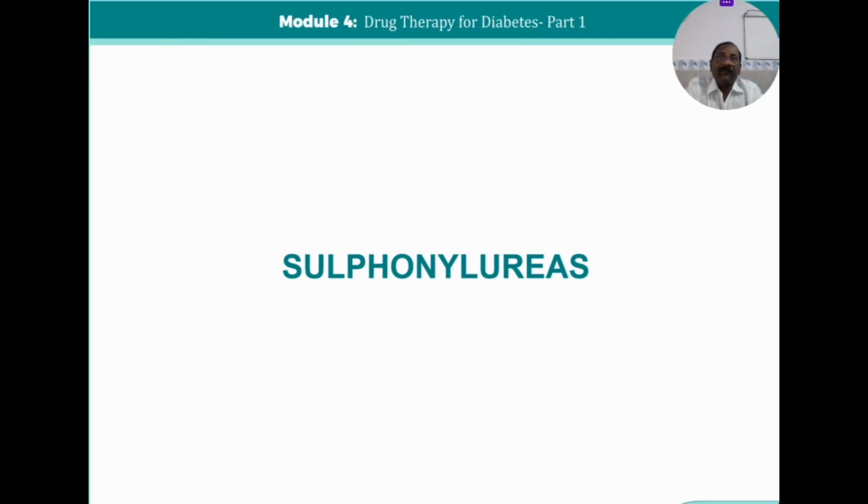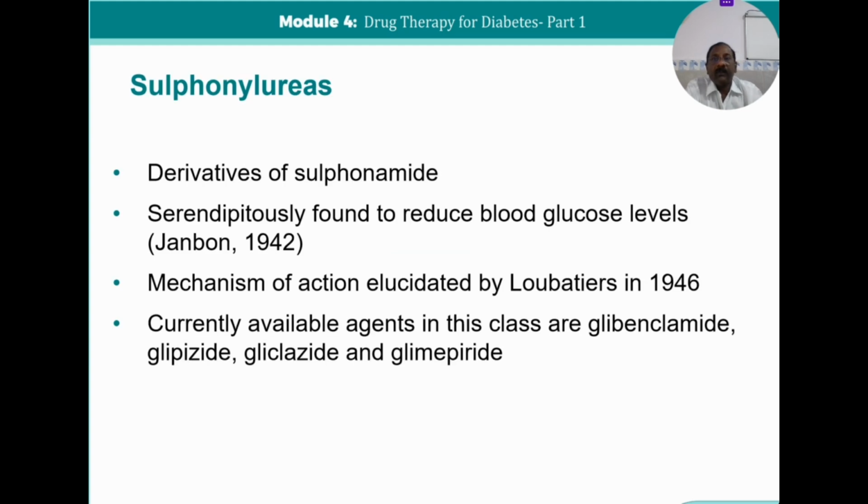The second class of drugs is the sulphonylureas. These are derivatives of the sulfonamides, the sulfur drug derivatives. So those people who have sulfur hypersensitivity reactions have a chance of having reactions to sulphonylureas also, like rash or urticaria or angioneurotic edema, etc.